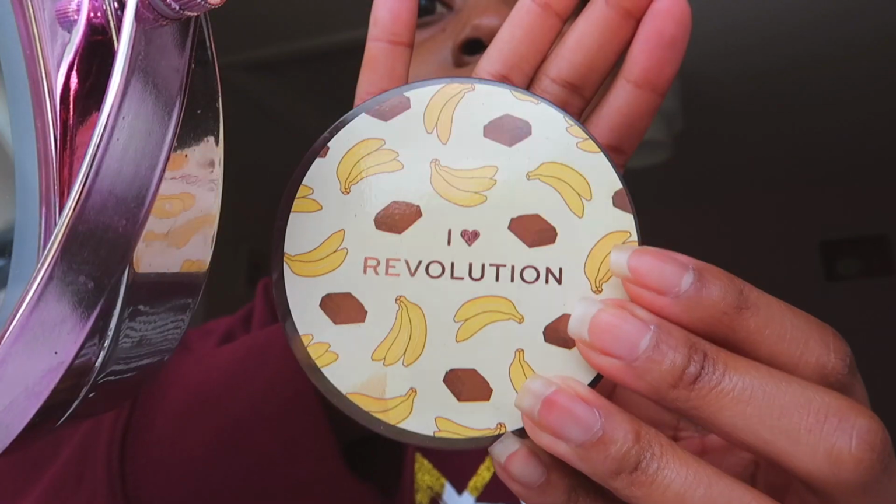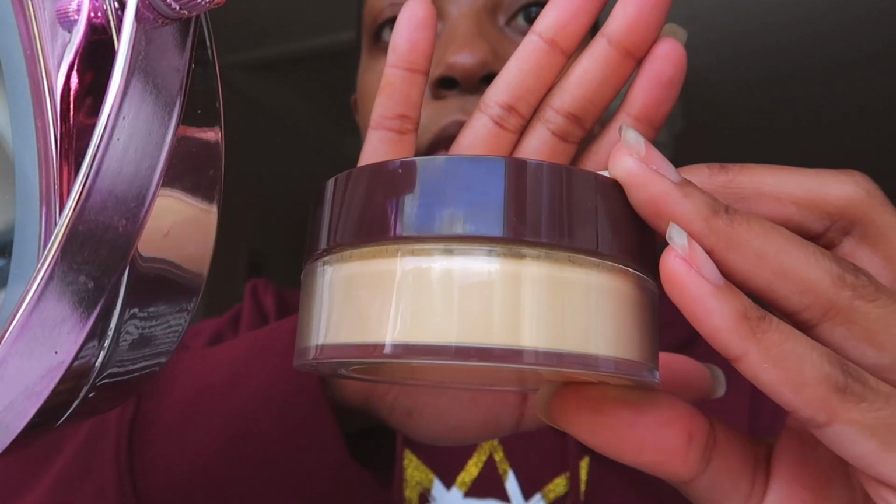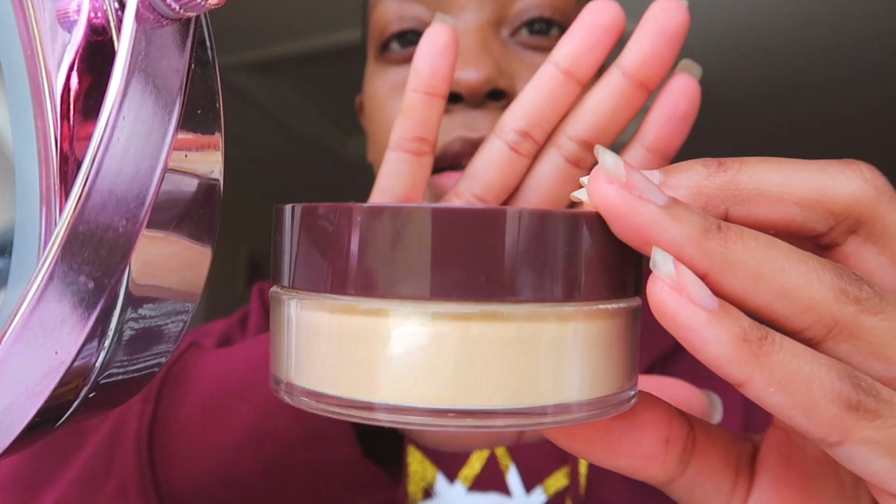So yeah, now the next step is to set my concealer, and I'm just using this setting powder from Revolution, their banana setting powder, in the shade Chocolate Banana. So yeah, I really like this powder. It's like a deep yellow, and it doesn't leave me looking ashy when I use it to bake and all that stuff. So yeah, I'm just using it to set my concealer, and I'm just gonna use the blender again.